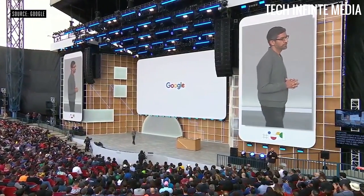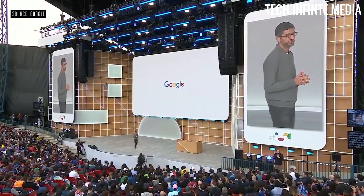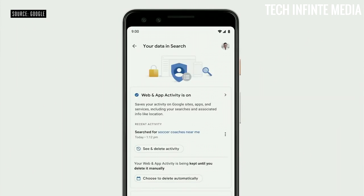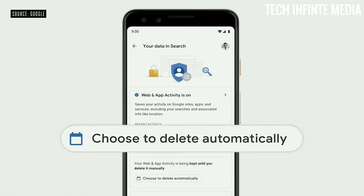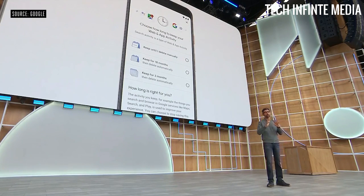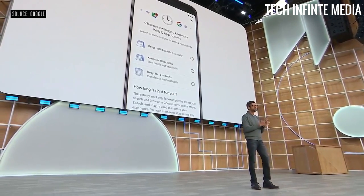Another way we build for everyone is by ensuring that our products are safe and private. If you're in search, you can tap on your photo, and you can quickly access the most relevant privacy controls for search in case your data in search. Here, you can view and manage your recent activity, and you can easily change your privacy settings. Last week, we announced auto delete controls, which you'll also be able to access right from the app. Data helps make search work better for you. And with auto delete, you can choose how long you want it to be saved. This is launching today for web and app activity. We'll be rolling it out to location history in the coming weeks.